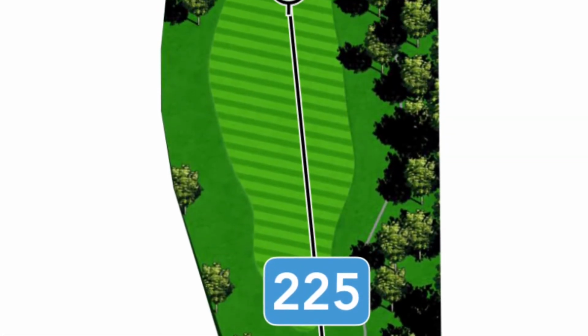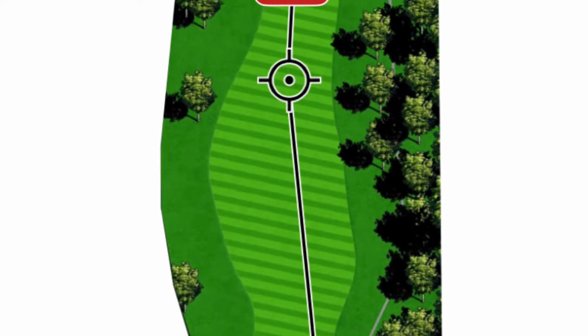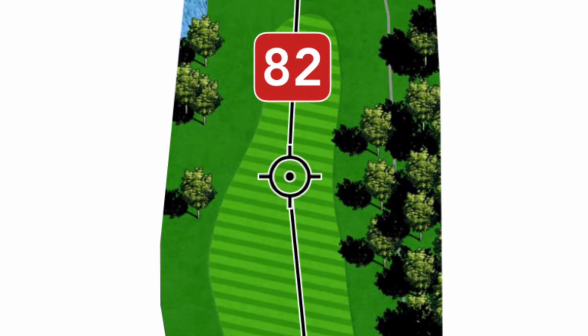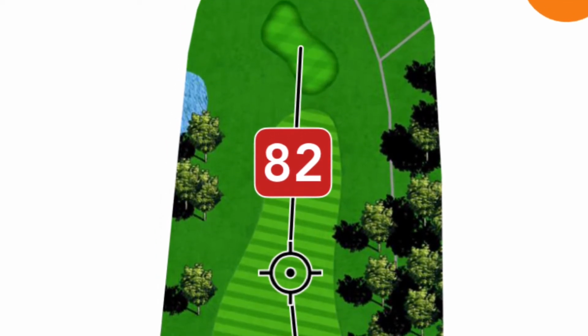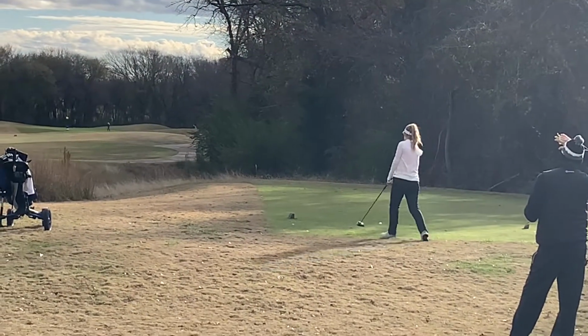Number 1 is a 284-yard par 4. I hit a driver about 250 yards down the left side of the fairway, about 30 to 40 yards out. I hit a sand wedge on my second shot onto the green, about 10 feet past the hole. From there, I left the first putt short and tapped in for a par.